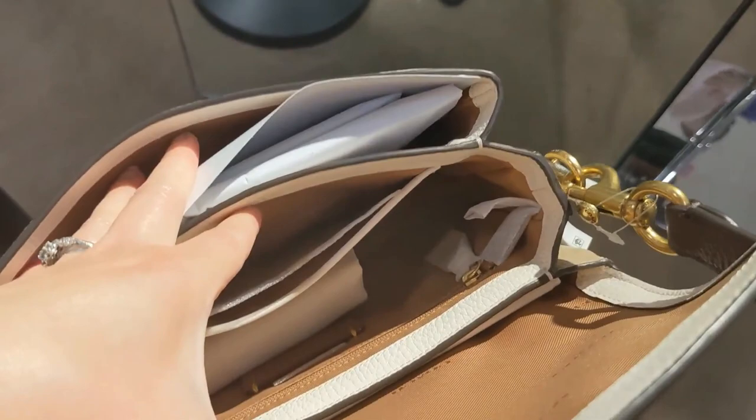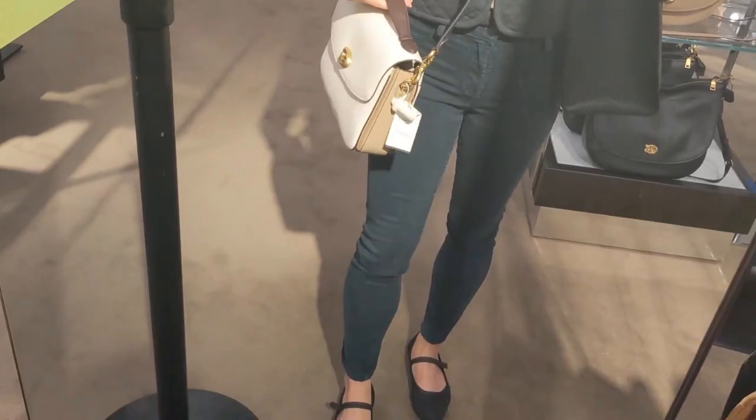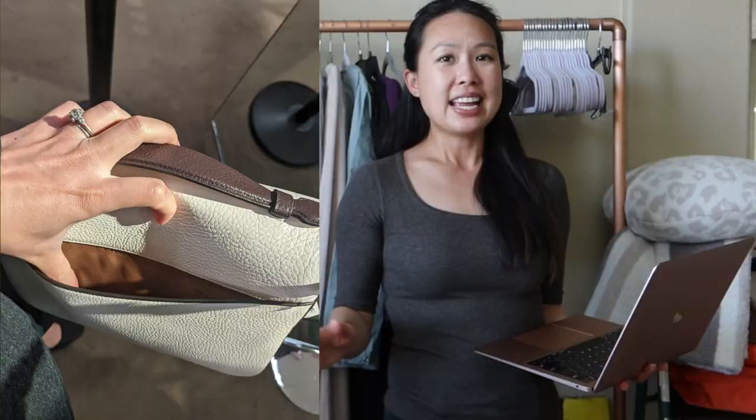But if I did not have that, I would definitely get it. So in case you are interested, that is a good option. I also did see Longchamp bags. That's one of my personal favorites and I always get one every year. I actually have one to show you.